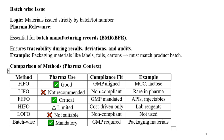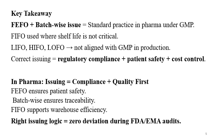Now we will have a short summary of the systems FIFO, LIFO, FEFO, HIFO and LOFO, and batch-wise issue. For pharmaceuticals, the FIFO and FEFO systems are very important and are GMP-compliant methods. Other methods you can understand for your knowledge. FEFO plus batch-wise issue may be the standard practice in pharma under GMP. FIFO is used where shelf life is not critical. LIFO, HIFO and LOFO are not aligned with GMP, so generally not used. Mainly the FIFO and FEFO systems are used because in the pharma industry, not only cost but also compliance, quality and timelines matter.